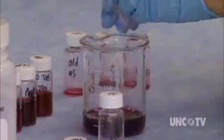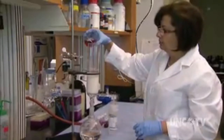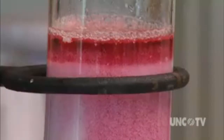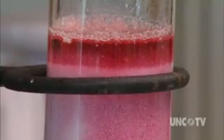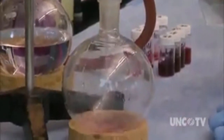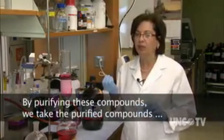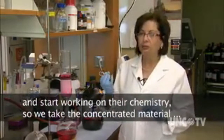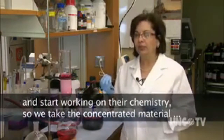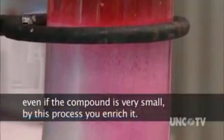So here's the basic process. The juice from the fruit or vegetable is sent through a column to remove unneeded sugars, fats, and water. That reduces the weight and leaves behind a concentrated mix of the healthy compounds found in produce. So far, the process works with any fruit or vegetable. By purifying these compounds, we take the purified compounds and start working on their chemistry. So we take the concentrated material, even if the compound is very small, by this process, you enrich it.